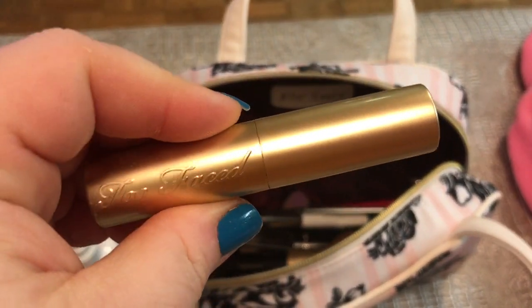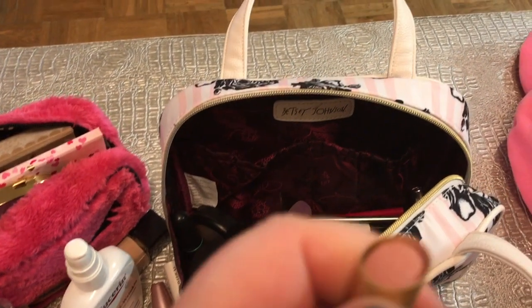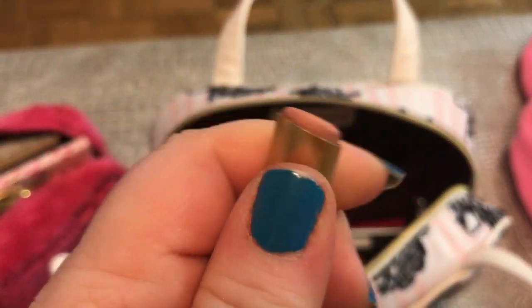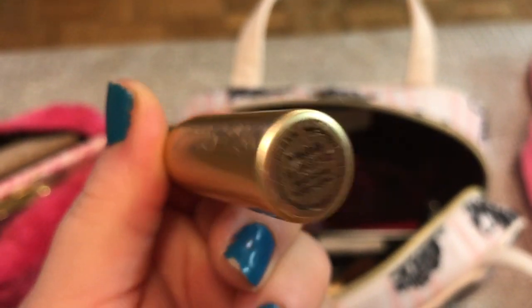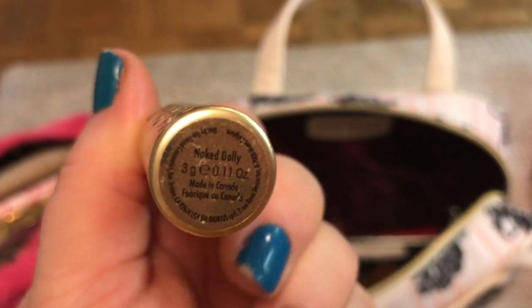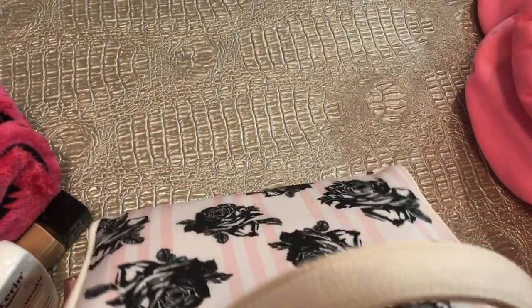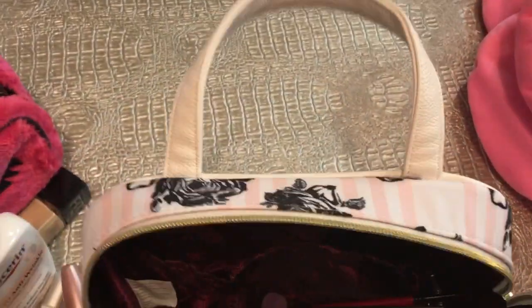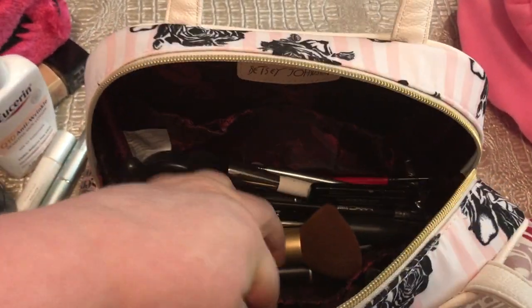This is Too Faced lipstick. Very nude color. Naked Dolly. I've used that a lot. This thing's starting to want to fall over. This is getting, you know, empty.